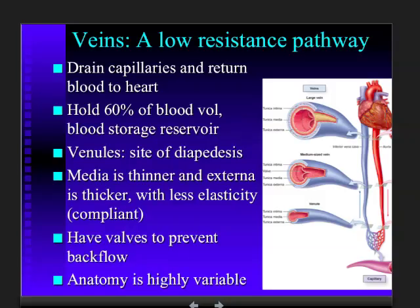Why did it stop? Because water, liquid, running against a surface has friction. It's experiencing friction. And so, likewise with the blood. As the blood is flowing through the blood vessels, there's friction between the blood and the walls of the blood vessels. And the only way then to make sure it gets back is to minimize the resistance. And so the veins are a low resistance pathway for blood to return back to the heart.